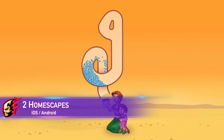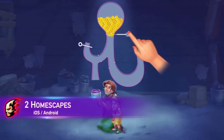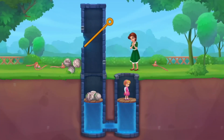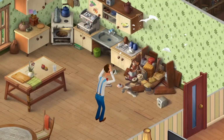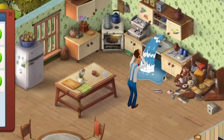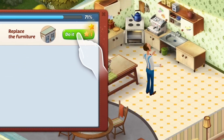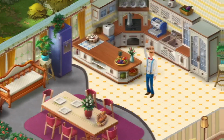Number 2, Homescapes is a heartwarming Match 3 game from Playrix's trademark series. Help Austin renovate a beautiful mansion by solving colorful puzzles, unlocking exciting family story chapters, and decorating rooms. With unique gameplay and tons of fun Match 3 levels, Homescapes is a must-play for interior design and puzzle enthusiasts.